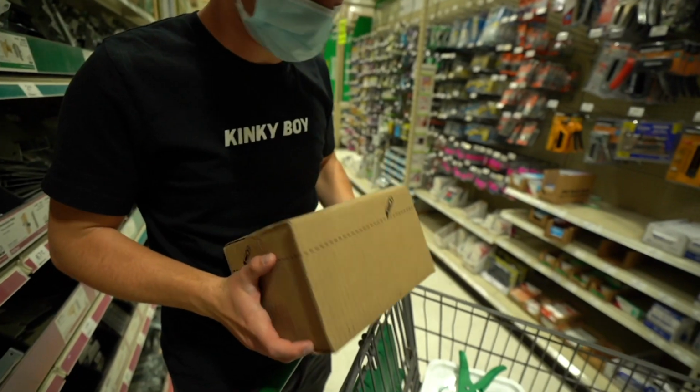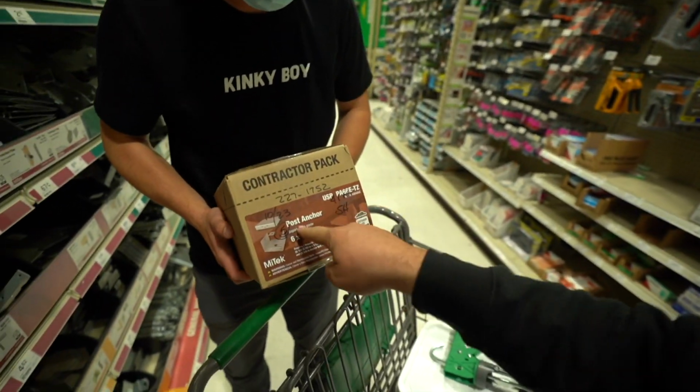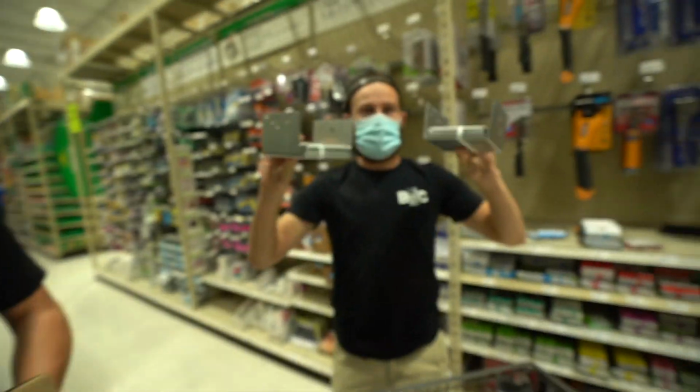What do you got there, Ricky? Oh, hang on. Come on. Oh, there it is. Right there. Contractor pack post anchor. So we're putting these in those guys. Yeah, you can see better.